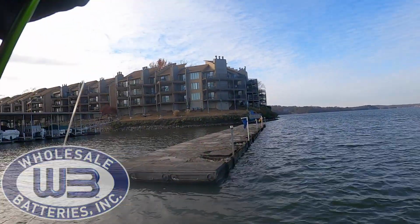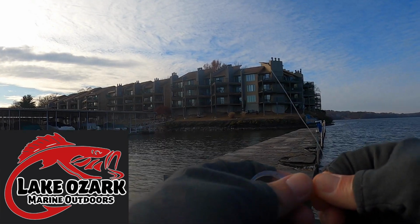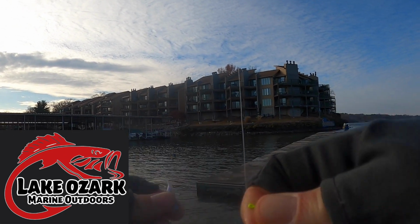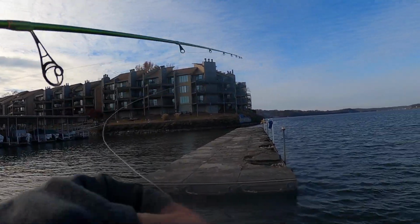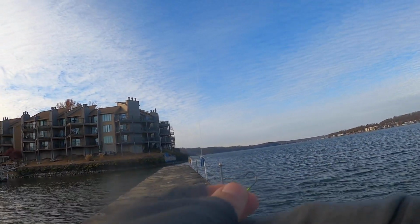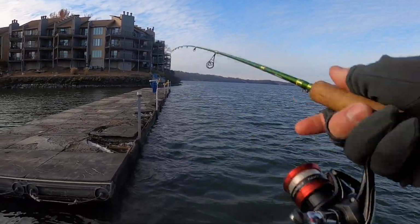Let me swap out. I got monkey Velcro in here. I'm gonna put electric chicken on. It's got a little more watercolor out here than last time I fished. They're hitting it literally every single time, which is great. So that means I'm close. No bite on that. Maybe they don't like electric chicken.